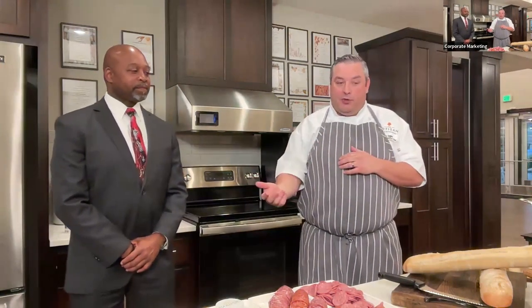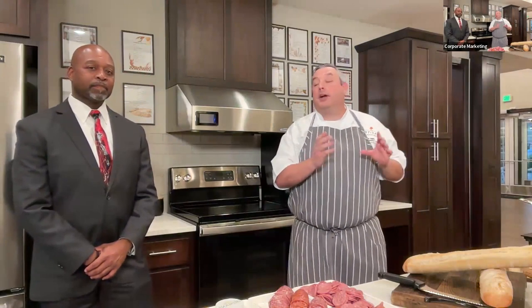What we're going to talk about today is a beautiful charcuterie board. We're going to talk about how it's displayed and what ingredients we use for it. We'll talk about a little bit of the prep and the production, but we'll also talk about the ingredients that we're using. Very exciting stuff. Right now we're going to get started on an important part of this display. That is the strawberry chutney, Mark.